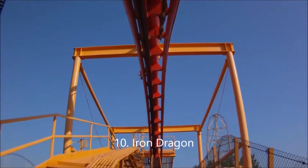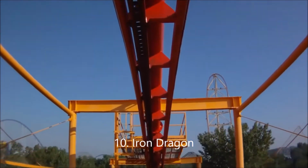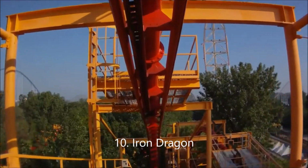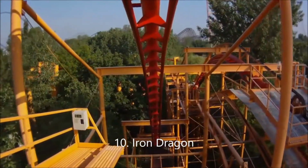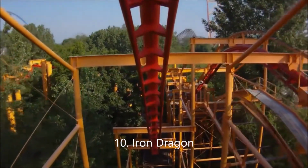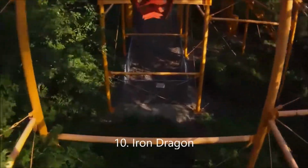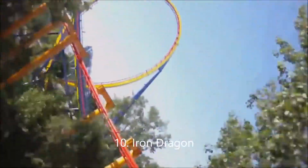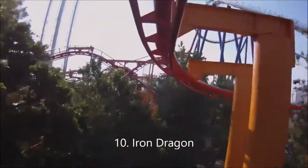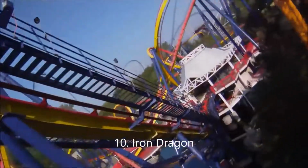At my number 10 spot, I have Iron Dragon, the aero suspended coaster here at the park. And I think these aero suspended coasters are seriously underrated. They have held up great to the test of time. This Iron Dragon's 31 years old, and it's still smooth. It's really intense. I love the swinging ride vehicles, and I love how it does go over the water. It has two lift hills.